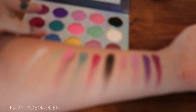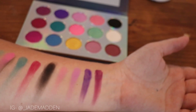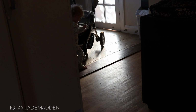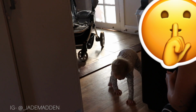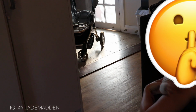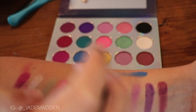Oh, I can hear Hazelnut waking up. Are you awake, Poppet? Oh, I can hear you. Come here. Did you have a good sleep? Come here, Hazel, come here. What are you doing crawling? You can walk. Come here. Oh, good morning. How was your sleep? Was it a good sleep? I love you.